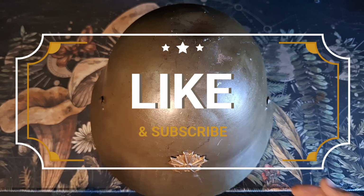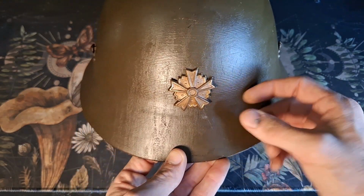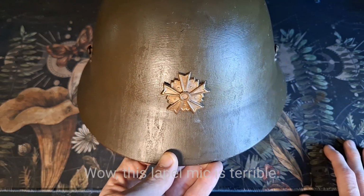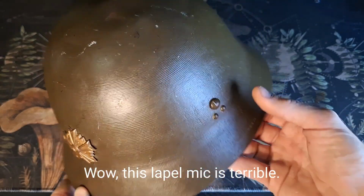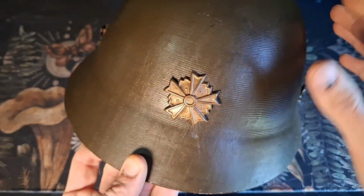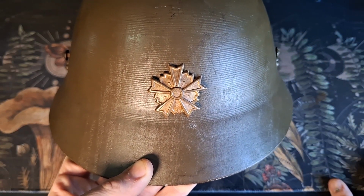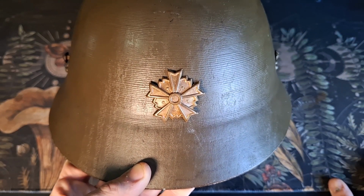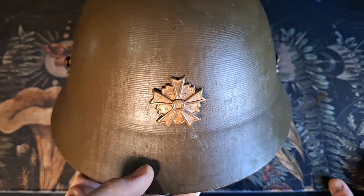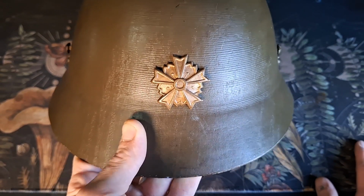All right, let's talk a little bit about the Japanese civilian defense force helmet itself and the Keibodan badge, which I purchased separately. The seller of this helmet believed that it was missing a rivet which holds the interior liner on the inside. It was not missing a rivet. It was missing its badge. There's no telling what badge was originally on it. It could have been a fire rescue badge, medical badge, could have been a police badge, or a Keibodan badge. I went ahead and got a Keibodan badge for it.